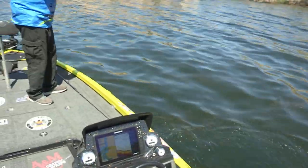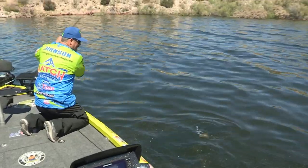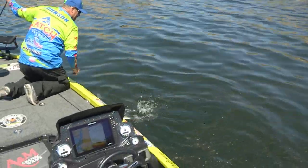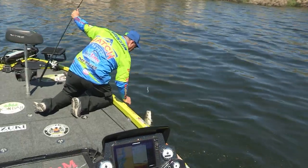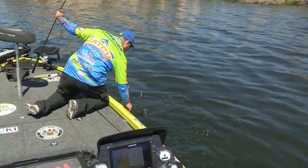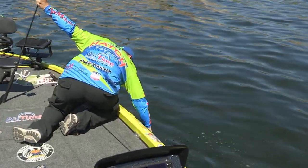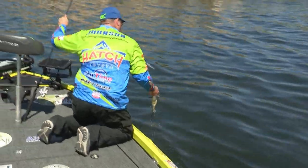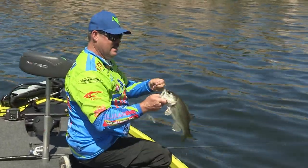All right, buddy. He clobbered that bait. All right, come on. That was fun. Boy, you'll catch a lot of these. I'll tell you something. A lot of times, when you're throwing these baits, especially when you have what I call the fry guarders around these trees, that's what you're catching, the little buck bass.